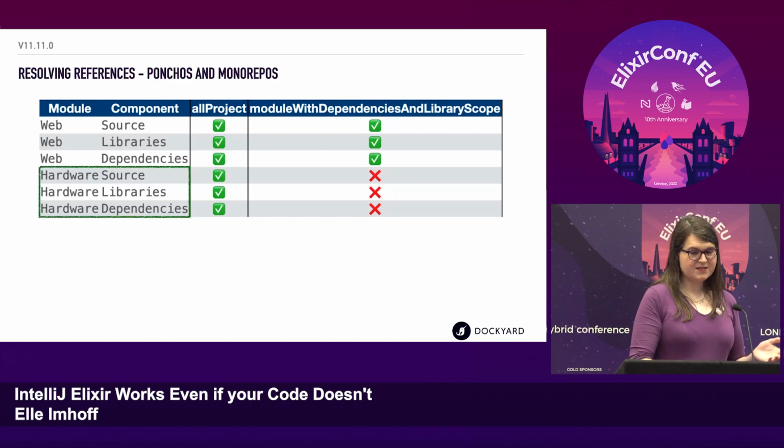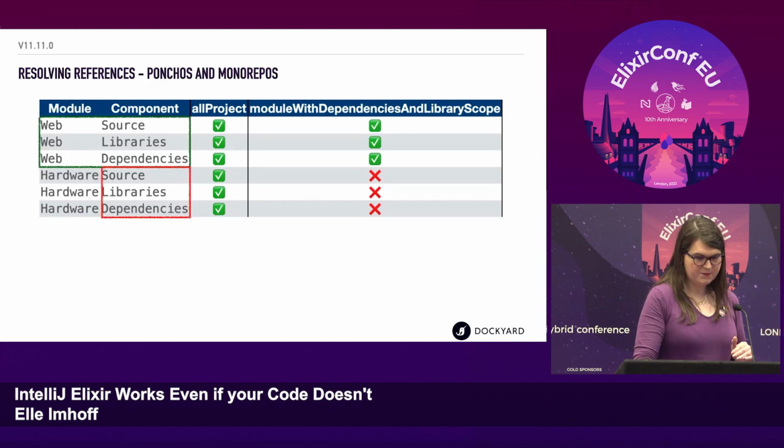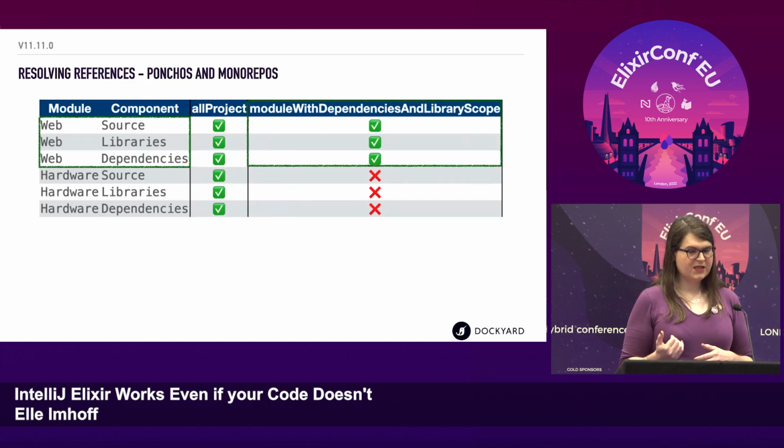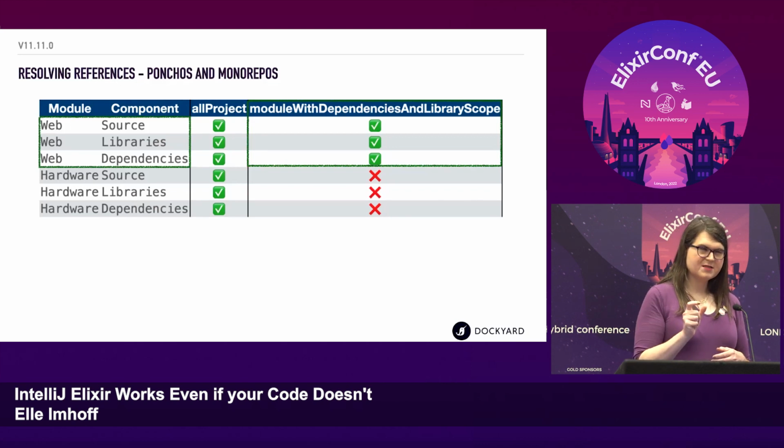If you want to find alias completions in web, we don't want hardware modules being given as options. But before 11.11, all project was used as the search scope, which would pull in everything. Instead, in 11.11, the completions are scoped to just web and actual deps, with the very concisely named module with dependencies and library scope.